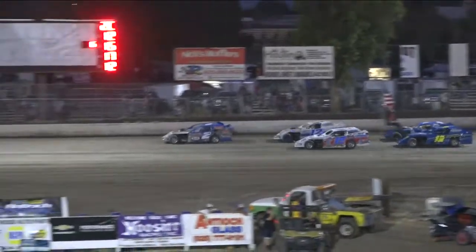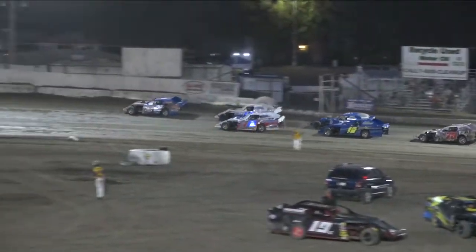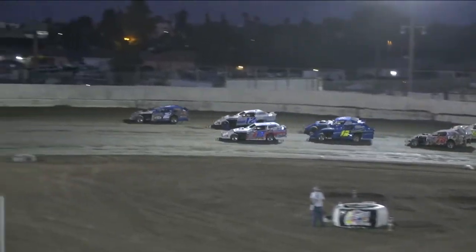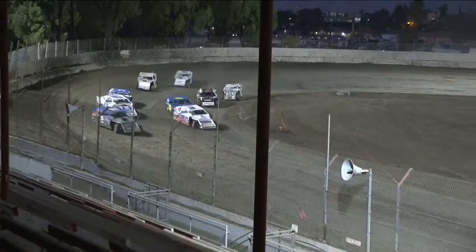Coming around, Trevor Kleinman's picking up the speed. Some of these drivers like to restart really slow. Trevor Kleinman's is one who likes to bring them around nice and fast. Coming around to the green flag this time, and the green flag drops. Trevor Kleinman's is going to pull away with the lead.